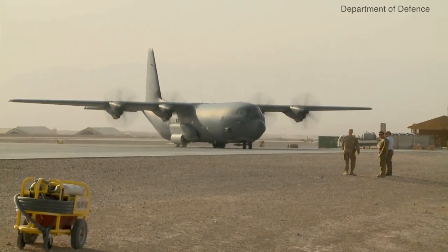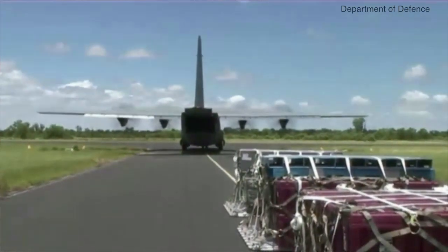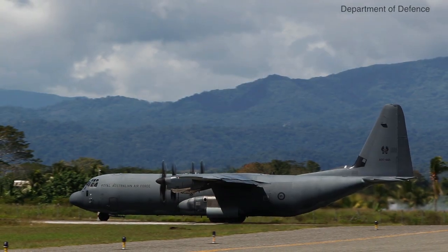What are some highlights of this job? Airdrop. Airdrop's always the best part. Operations, humanitarian, any of those sorts of things. So what sort of deployments have you been doing recently? Middle East, a couple of times last year. We've done Queensland floods, and then Timor with Honiara, taking troops and stores into there.